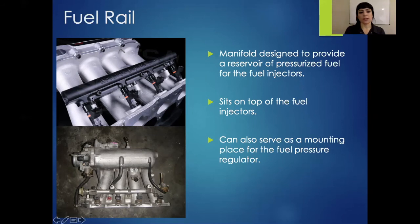The fuel rail is going to sit right on top of our injectors, and there's going to be a seal on each one of these injectors that is a rubber O-ring that's going to keep fuel from leaking out. So when those O-rings do go bad, you can get fuel leaks from the top of the injectors.